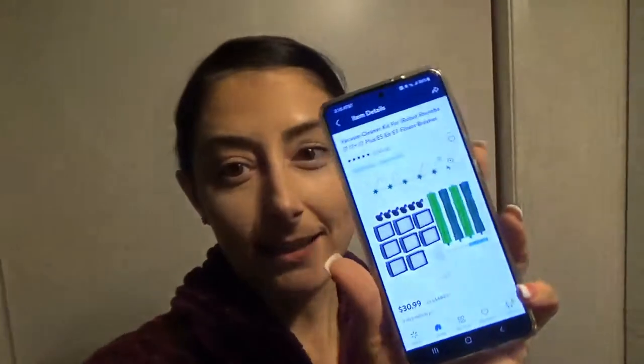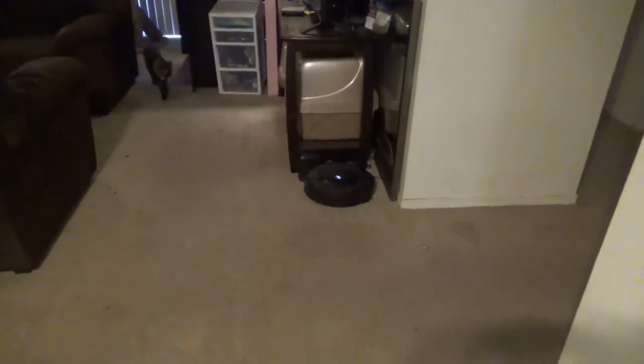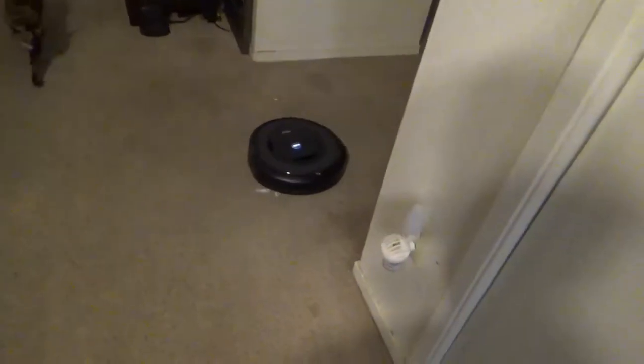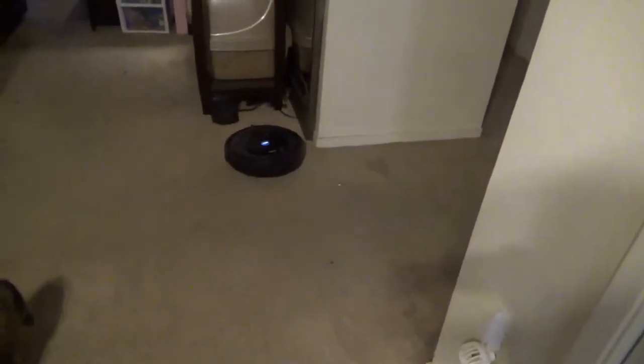But one of the things I got was replacement parts for this Roomba. I've had this thing for a year and a half, I guess, and I've never replaced the parts on it. I was kind of scared because they're from Walmart, not original parts, but I don't know. It seems to be working pretty good, like new. I should have got these parts a long time ago.